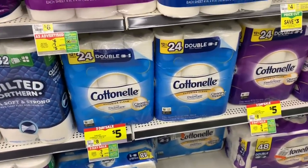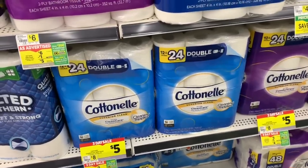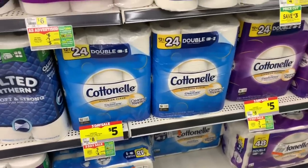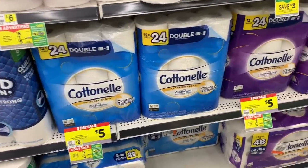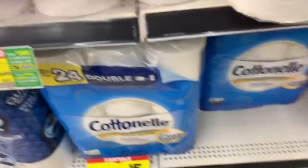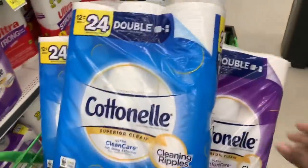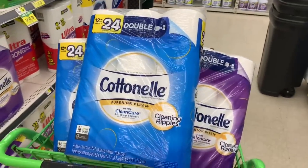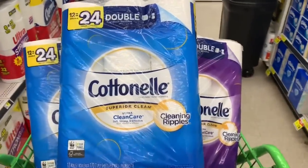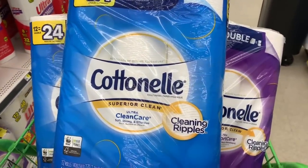And there is an instant savings promotion. It's an ongoing thing that has been running for a while. When you spend $15 on Cottonelle and other products, you'll get $3 off instantly at the register, okay? So if you get three of the Cottonelles, which is where I'm gonna grab three, okay? So these three Cottonelles will be $15, okay? Now you're at the threshold to get that instant savings. So when you get to the register, $3 will come off instantly at the register, okay? Now it's gonna drop your total down to $12.